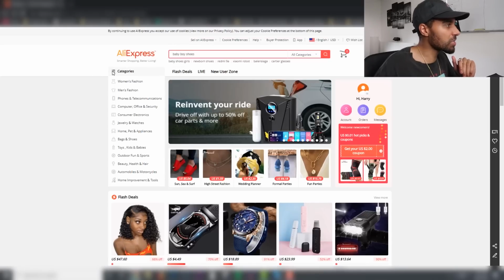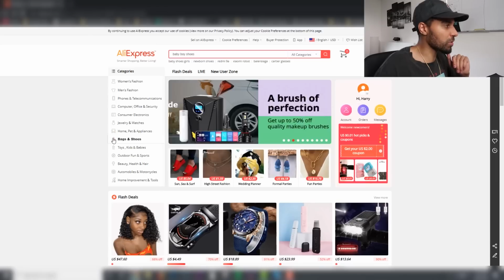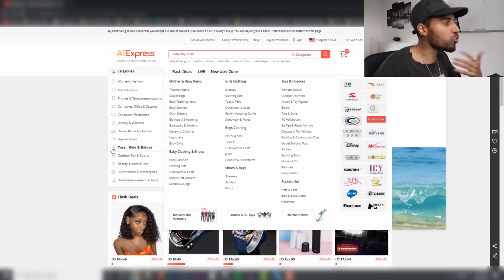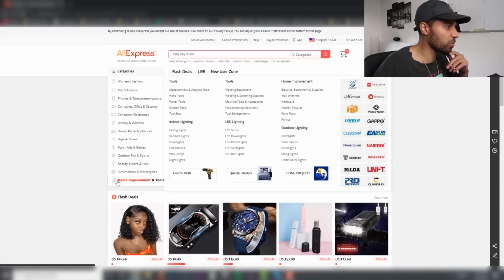So how I like to use it is the categories. In terms of finding winning products, untapped winning products or unusual products, I like to go through all of these categories, okay? And you can see there's loads. When we hover over this, you can see over in home improvement, we've got indoor lighting, tools, LED lighting, outdoor lighting, home improvement. And then under those, we've got more subcategories. So we've got all of these ones, wall switches, hardware, and inside of all of these are different products.